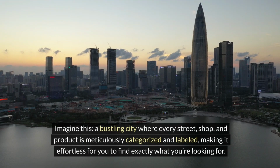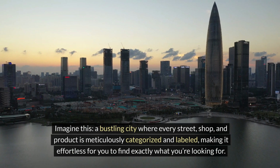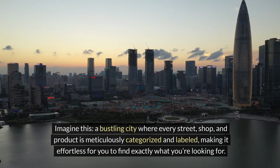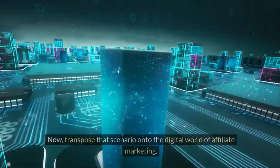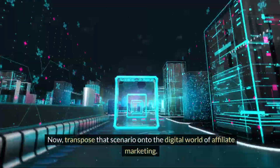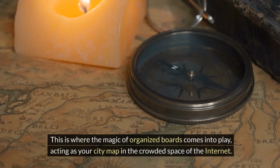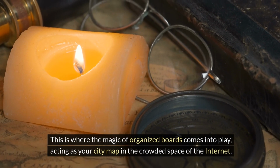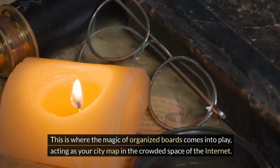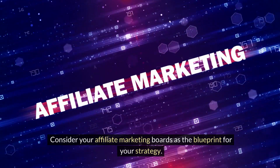Imagine this: a bustling city where every street, shop, and product is meticulously categorized and labeled, making it effortless for you to find exactly what you're looking for. Now, transpose that scenario onto the digital world of affiliate marketing. This is where the magic of organized boards comes into play, acting as your city map in the crowded space of the internet. Consider your affiliate marketing boards as the blueprint for your strategy.